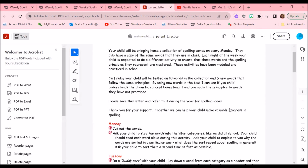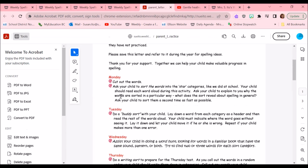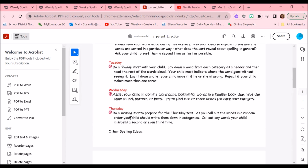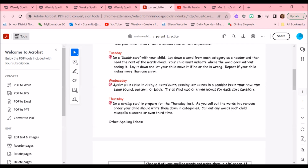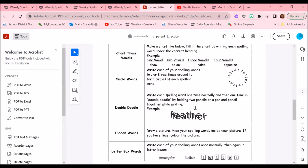So here you can see that it talks about what to do on Monday. On Monday, you would cut out the words. You'd ask your child to sort the words into the star categories. Tuesday, Wednesday, and Thursday, it tells you that you could do a word hunt or you could do a buddy sort with your child. And then here's a whole bunch of different ways too that you can just make practicing those words at home a little more fun.